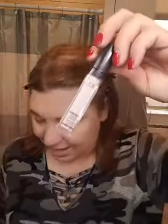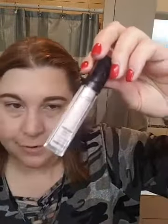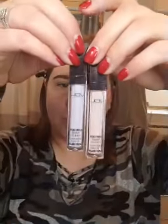I'm going to use our VDL primer. These launched today. They come in 3 different shades. So there's the original, and then there's the glittery. I think I'm going to use the original today. And then there's another one that's like a shimmer gold based. It's so pretty. So I'm going to use these to prime my eyes for the eyeshadow.